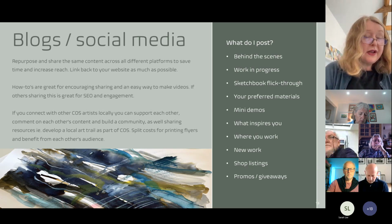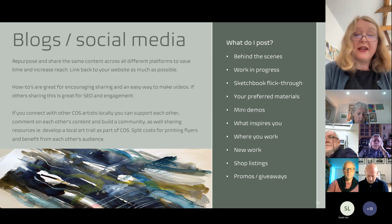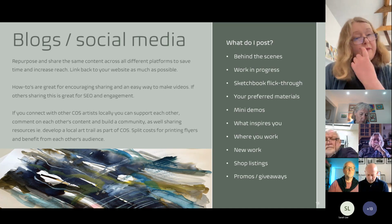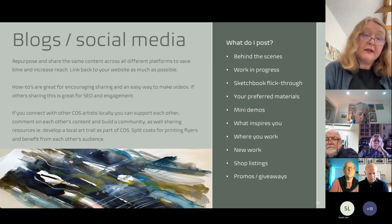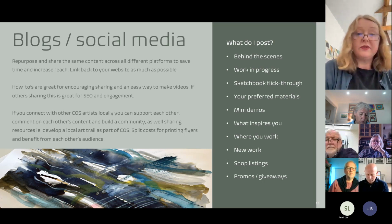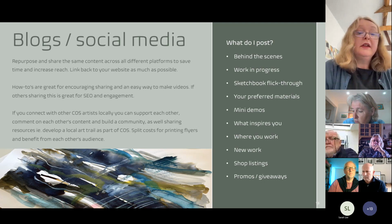So if you have the time and the energy to write blog posts, and it can be how-tos, the kind of thing you'd put on social media, it's a really good way of boosting the SEO for your website. And then, of course, if you're blogging, you can repurpose that content to share across all your social media platforms. Whether that's Facebook, Instagram, or Pinterest, which is particularly good if you're doing how-tos. And then that will increase your reach.